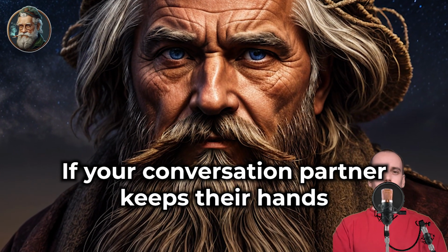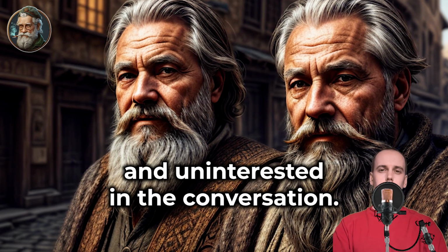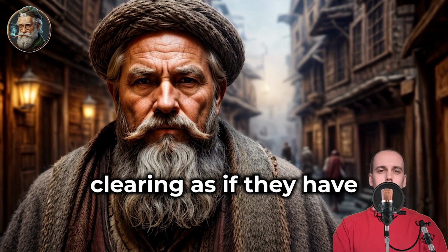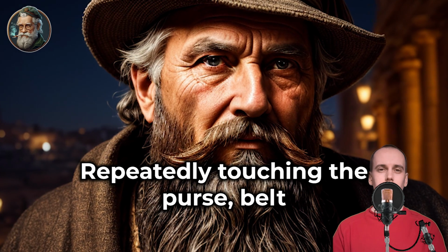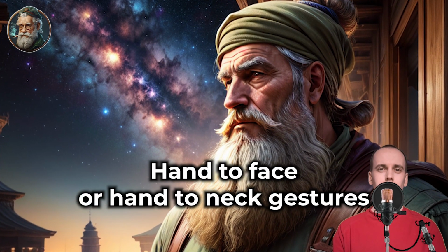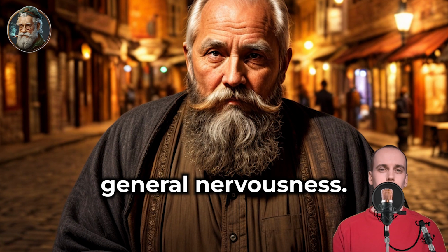If your conversation partner keeps their hands firmly in their pockets while talking to you, it indicates they're completely disengaged and uninterested in the conversation. Frequent throat clearing, as if they have a persistent tickle, indicates the person is nervous and uneasy. Repeatedly touching the purse, belt, or shirt collar signifies insecurity. Hand-to-face or hand-to-neck gestures usually indicate an intent to conceal the truth and can also indicate general nervousness.